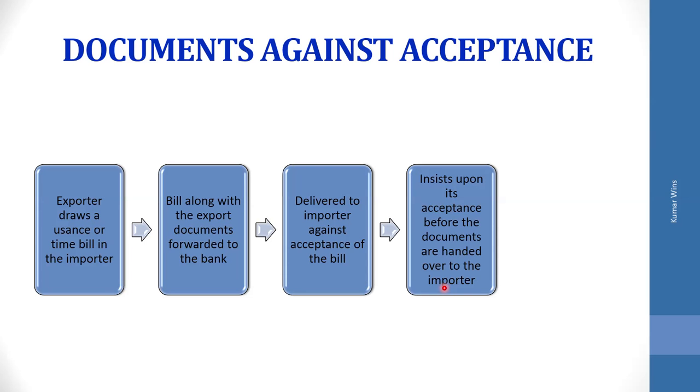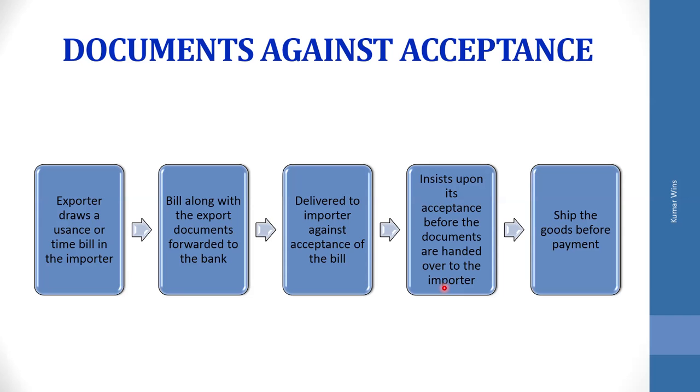If you look at the risk associated, just have a look at it. Ship the goods before the payment is made. As we discussed, even before the payment is made, we can ship the goods, and if I am the exporter, I can wait even after the goods are handed over to the importer. But again, there are some risks associated with this type of transaction.